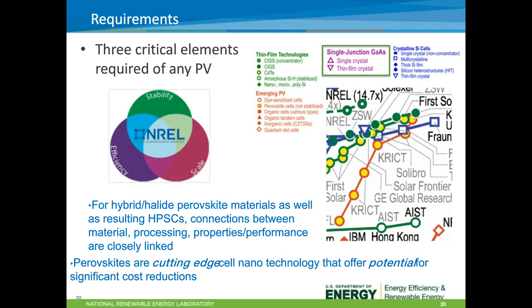But the big questions then are, can you make this material in a scalable fashion, and can you make devices that essentially last for some long time? As again was highlighted by Charlie, there are silicon-based devices that have been out in the field for many, many decades. And that makes both the stability and the scalability question critical to understanding whether or not these materials will be successful as a photovoltaic technology.